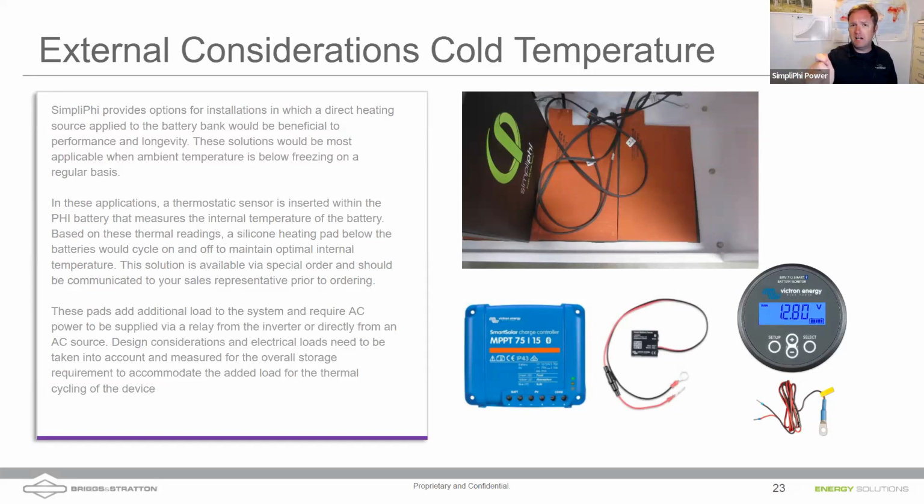We do need you to let us know that ahead of time. So in the factory, we can add the appropriate hardware to leverage these heating pads here.